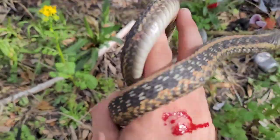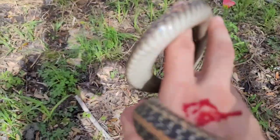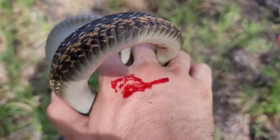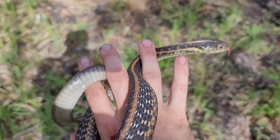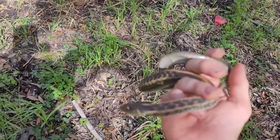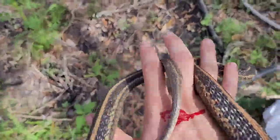She gave me a bite. Their saliva, they're actually rear fang venomous, and their saliva has an anticoagulant in it that makes you bleed more than you would if it was just an ordinary scratch. But it's nothing to worry about. Like, that's all it does. Maybe a little bit of itching, maybe. Anyway, we're gonna let her go.